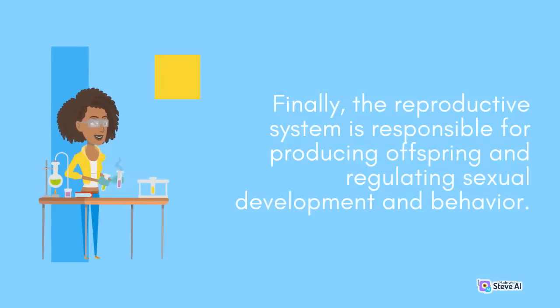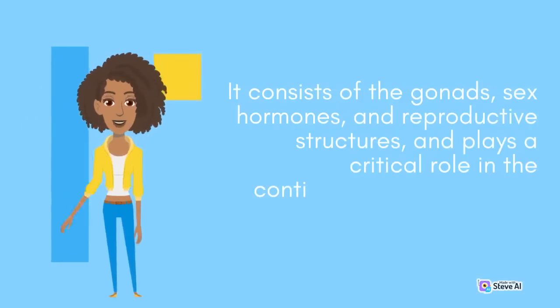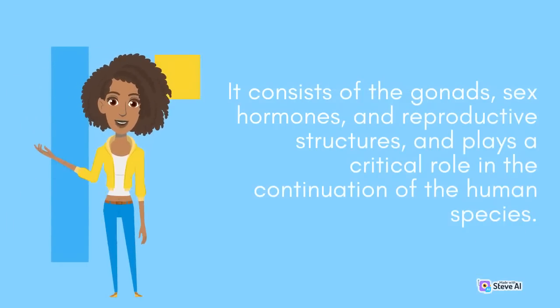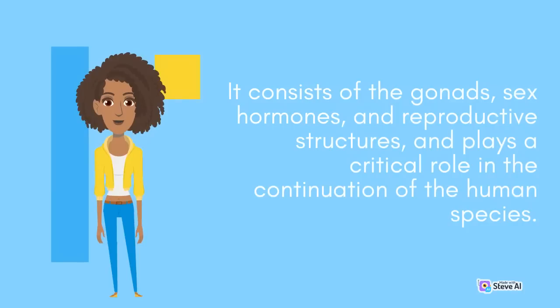Finally, the reproductive system is responsible for producing offspring and regulating sexual development and behavior. It consists of the gonads, sex hormones, and reproductive structures, and plays a critical role in the continuation of the human species.